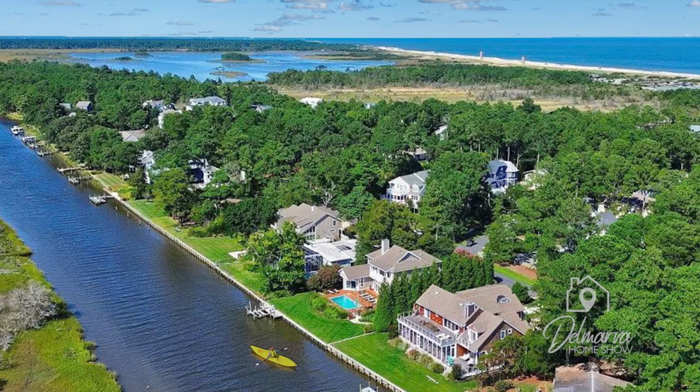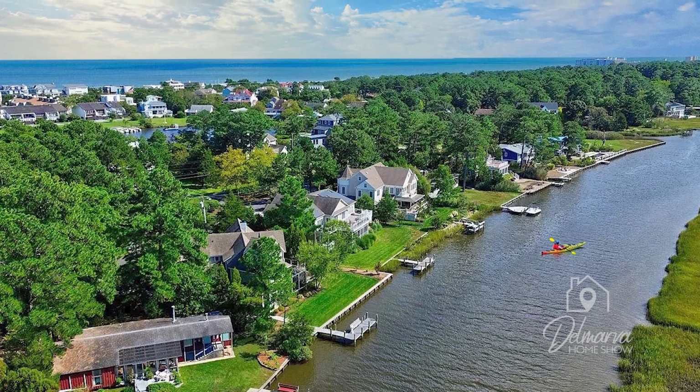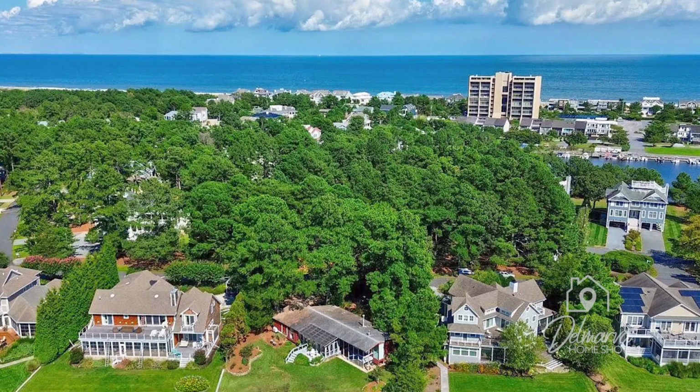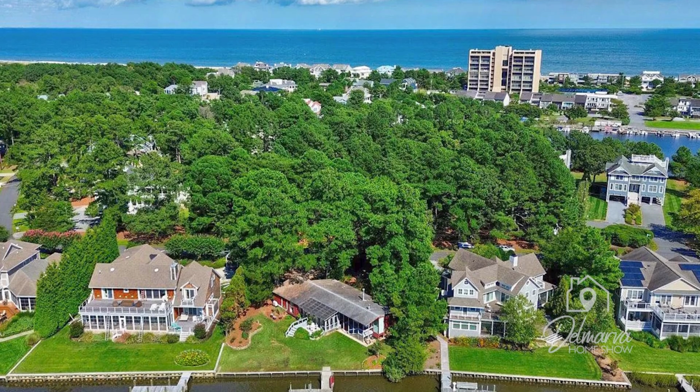This beach house in the North Shores community is just a few steps away from the beach. The North Shores community offers a private beach where chair and umbrella services are at your disposal. You can also enjoy the various community amenities, including the pool, clubhouse, tennis courts, and marina.